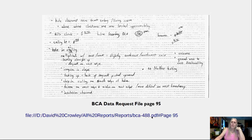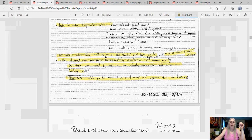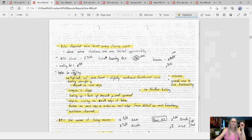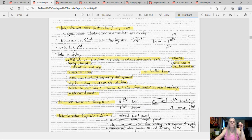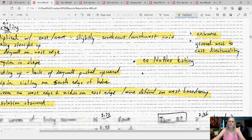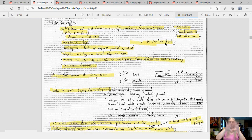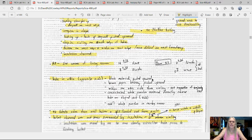Now this next page, these are the handwritten notes of Joe Cooksley. And this is page 95 of the 488 page. That's the really big file that was given. And you see here where he says a hole was observed, he gives the direction, the entrance, general west to east. They didn't do any testing. And then this one here is they weren't doing any testing around the whole entrance, which I'm kind of surprised they didn't do.